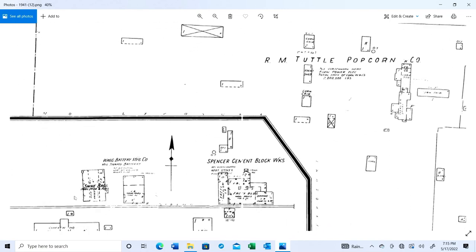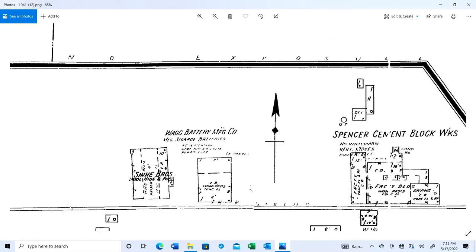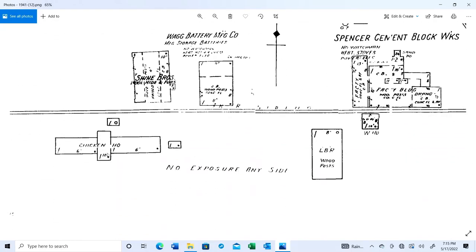So these are the factories. This rail siding came off of the M and St. L, and it spun around and headed east. So now we're inside Shine's land, Spencer Concrete Blockworks, the Wag Battery Manufacturing, and then Shine Brothers started moving out here, Woolen Hides, Shine Woolen Hides, and a chicken house.